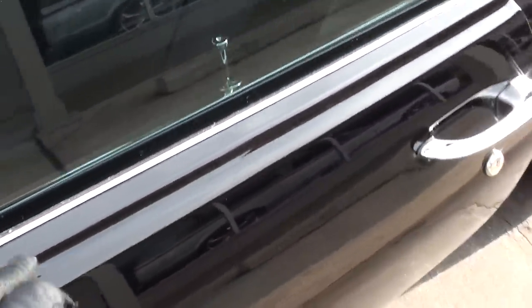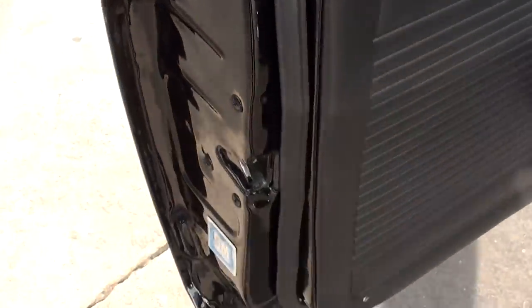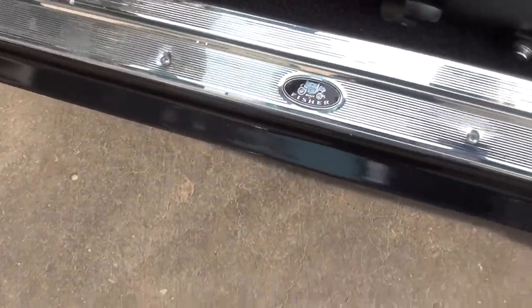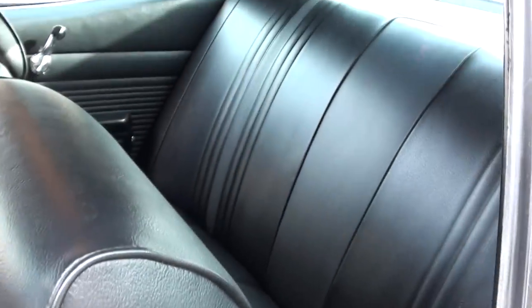Nitpick those a little bit. Mirrors are new. You can see all the trim here is new. New door handles. All new door seals. You can see it's got new interior in it. The black vinyl interior. New sill plates. New carpet. Factory bench seat. That's been all redone. See how nice the headliner is.